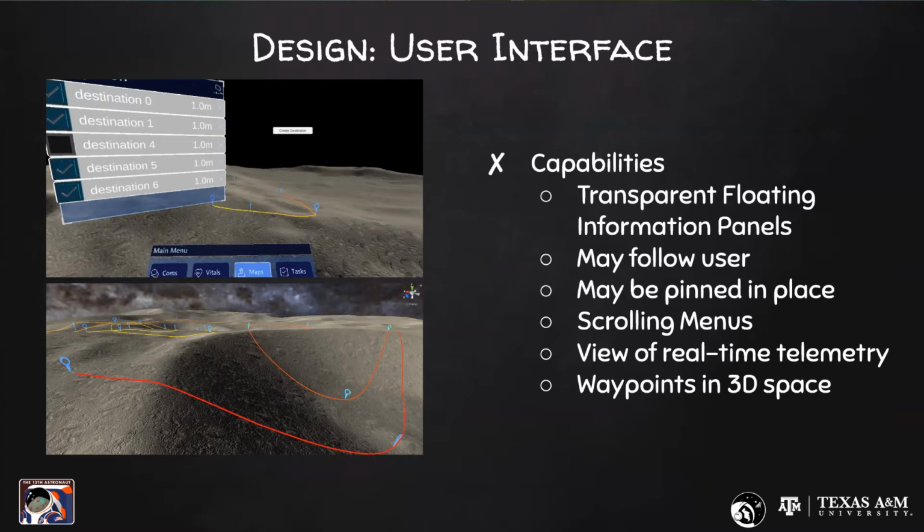We also have developed a real-time telemetry stream so that astronauts on EVA can watch their suit vitals and information that maybe they need to know, like position or various statistics about the suit or their current personal vitals like heart rate and oxygen levels.